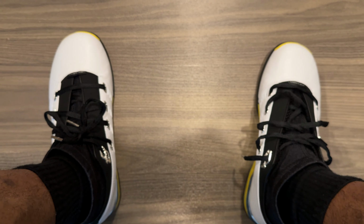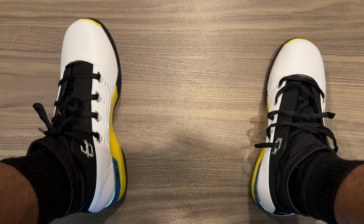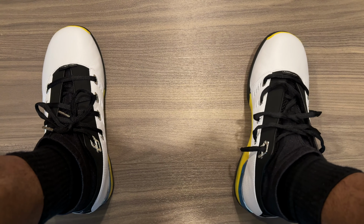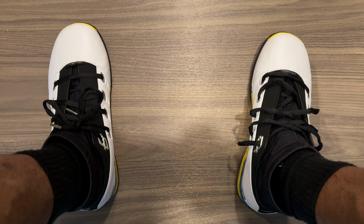I'm definitely not going to be playing basketball in these though. This is literally like a collection piece for me. Even today it was just very, very hard to get this shoe. So I'm gonna show you guys with these some different pants options right now.